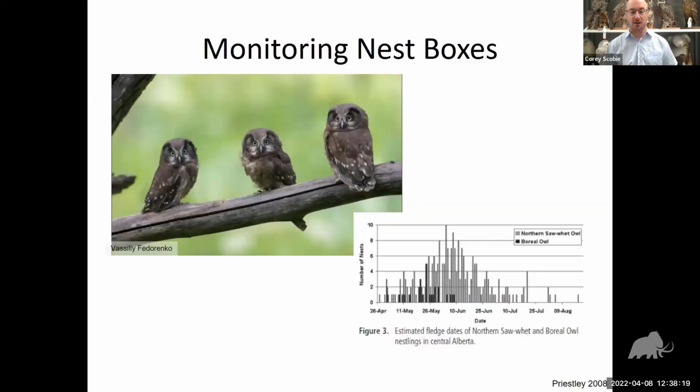So, monitoring nest boxes. We go out in February and clean them out, making sure they're ready for the owls. If they're going to start nesting, we then need to go back to see if anybody has moved in and is nesting. But again, we need to time this based on what the owls are doing.